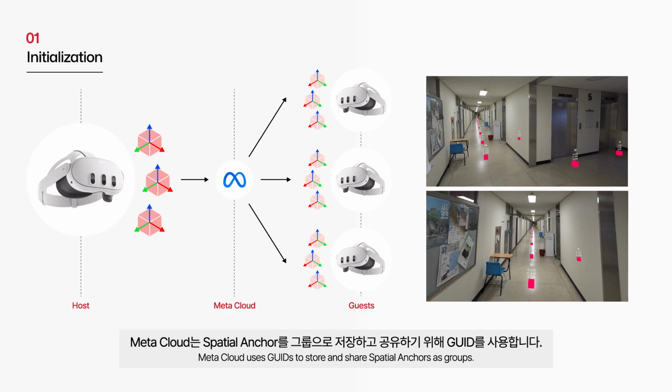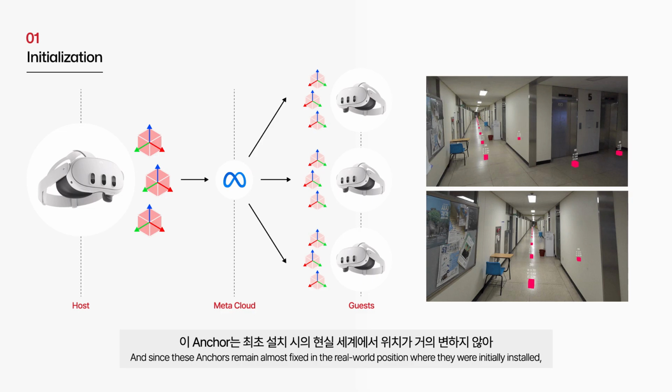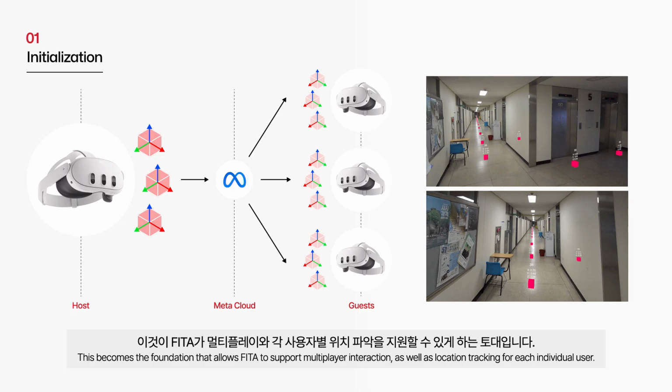MetaCloud uses GUIDs to store and share spatial anchors as groups. This allows spatial anchors to be shared between users running the same application. And since these anchors remain almost fixed in the real-world position where they were initially installed, we can map the actual building onto a virtual layer. This becomes the foundation that allows Fita to support multiplayer interaction as well as location tracking for each individual user.